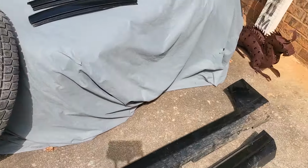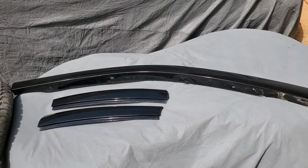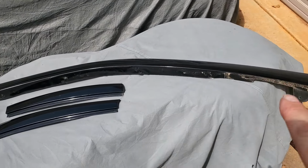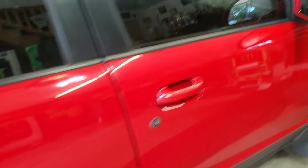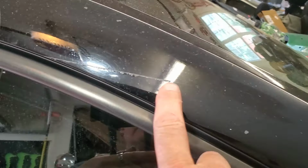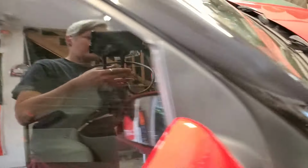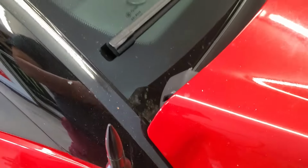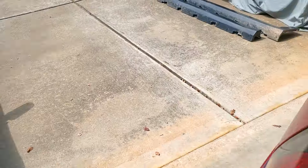The others you see here are not Redline specific, but I don't know if any of y'all noticed when I installed my roof trim piece, it was scratched up right here. Well, there were no injuries on that one. I also have little chips right here. It seems like they all have those chips. In fact, I was going to grab the one for the other side because mine has a little bit of damage.